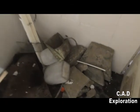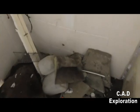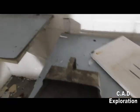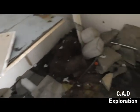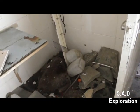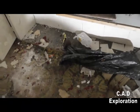And there's the original dustpan. I thought that had been taken. That's still here. So possibly most of the artefacts are still here. They're just, somebody's just throwing everything about. It is a big shame.